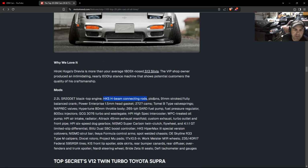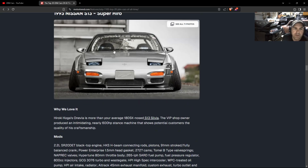HKS H-beam connecting rods, pistons, fully stroke balanced crank, Power Enterprise 1.5 millimeter head gasket, 272 cams. Are they sure? Tomei B-type valve springs, hypertuned 80 millimeter throttle body. So got a lot of engine mods here. Fuel pump regulator, 800 cc injectors, a GCG 3076 turbo and wastegate, high spec intercooler, WPC treated oil pump, air intake, radiator, all track 45 millimeter exhaust manifold, custom exhaust turbo outlet, and front pipe. So definitely half of this thing is just built on the inside.